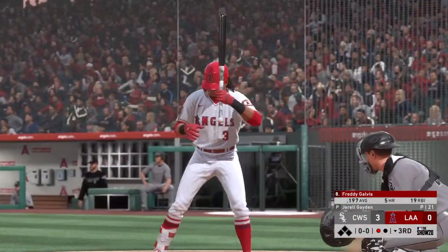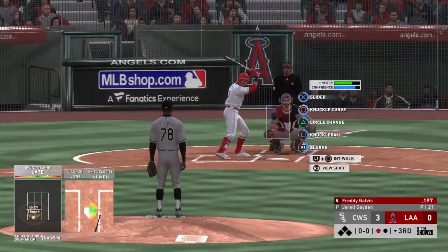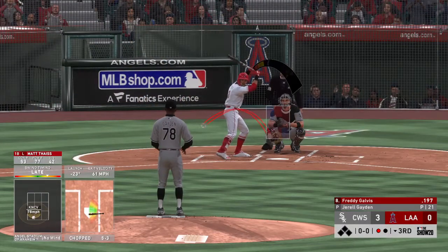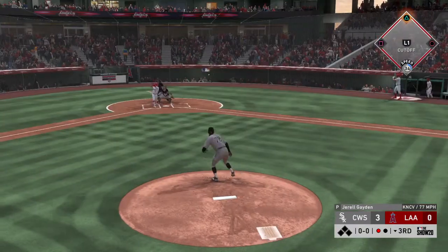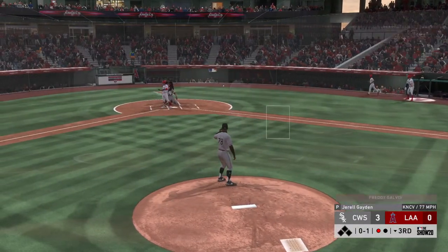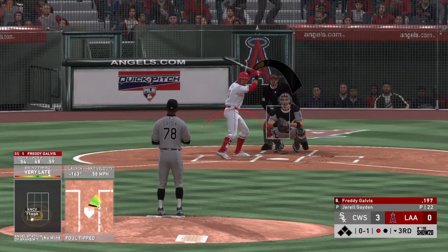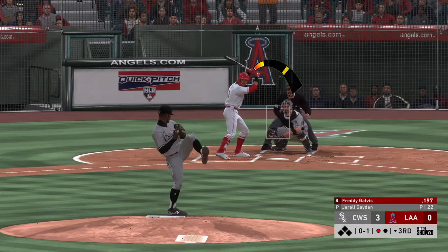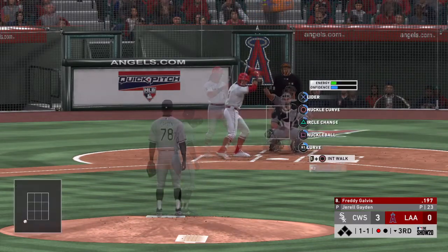Set to get his evening at the plate started, Freddie Galvis. And it's been a real struggle for him with the bat so far this year, looking to get things turned around in a hurry. Just able to get a piece of that for strike one. Angels still looking for hit number 1 in the ballgame. Breaking ball called just a bit low.